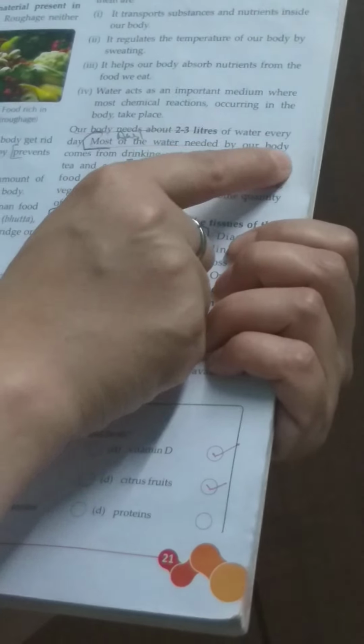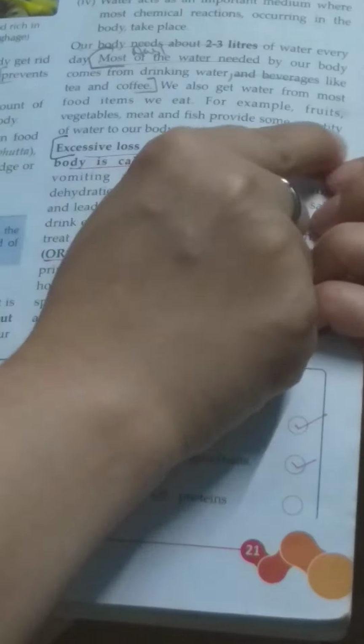Our body needs about 2 to 3 liters of water every day. Most of the water needed by our body comes from drinking water and beverages like tea and coffee. We also get water from most of the food items we eat. For example, fruits, vegetables, meat and fish provide some quantity of water to our body. Thus, it is very important to drink 6 to 8 glasses of water every day.